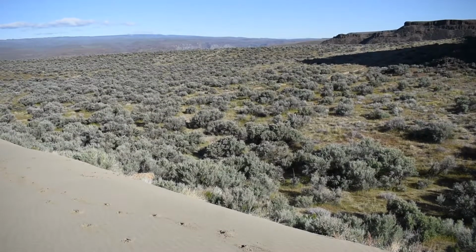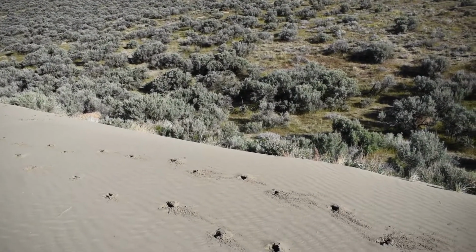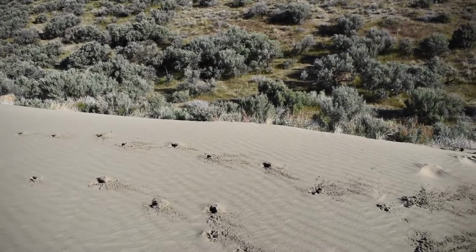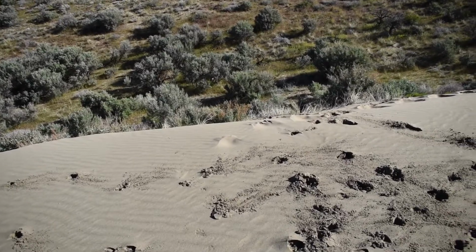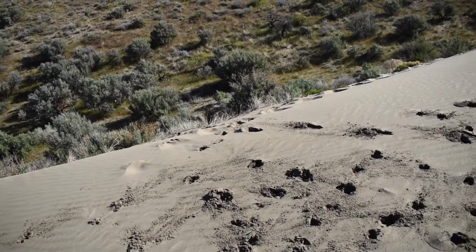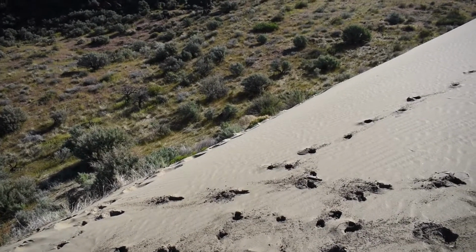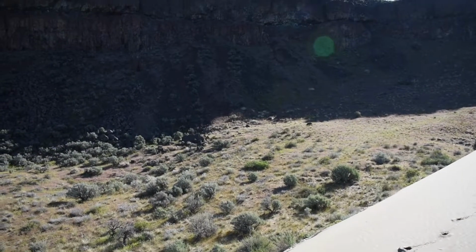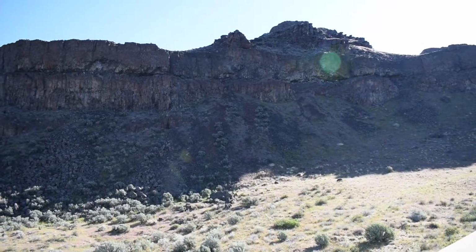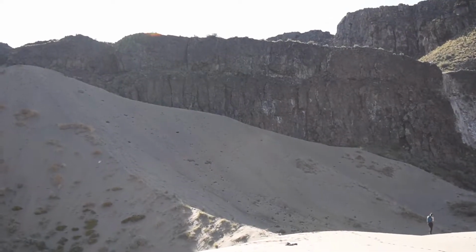We've worked our way up onto this nice sand dune. Found some cloven ungulate tracks mixed in with a lot of human footprints. There's been some coyotes up in here. I wonder if there's any rattlesnakes. Probably up there in the rocks. There's Sarah making her way up.